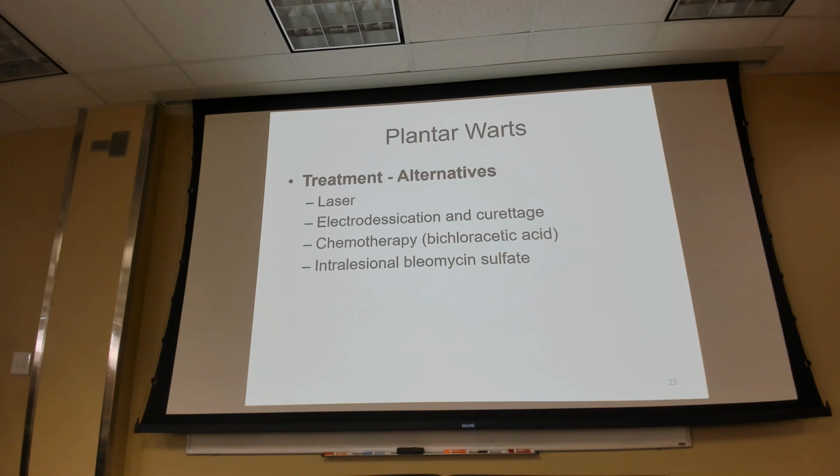We could also do some of the more aggressive things. If we are trying to heal it up and it's still hurting and it's not getting better, yeah, referral to podiatry and let them do all of this stuff that's up here, okay?